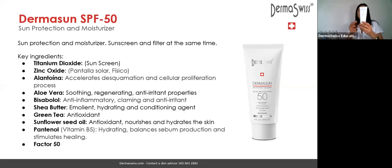And this is what we have in this Dermasun SPF 50 sun protection. Another thing, this one is dermatology tested, and is going to protect your skin from ultraviolet A rays and ultraviolet B rays as well. Okay, so we are done here with sun protection with the Dermasun SPF 50.